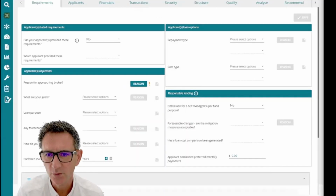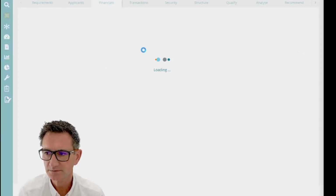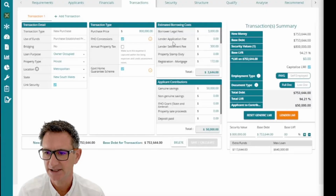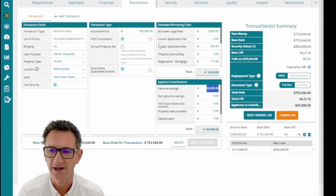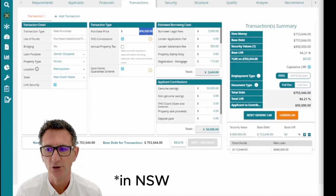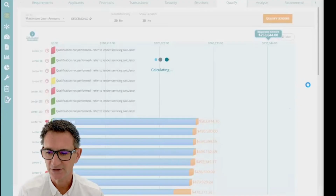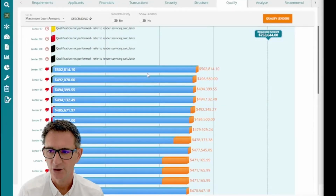Okay, so first of all, he wanted to look at buying his first property. So we entered his details. He had a good deposit of $50,000. He was looking to buy for $800,000, which is the maximum you can buy as a first homeowner and not get charged stamp duty. We were also looking to have the mortgage insurance waived either through a government guarantee or through a family guarantee.